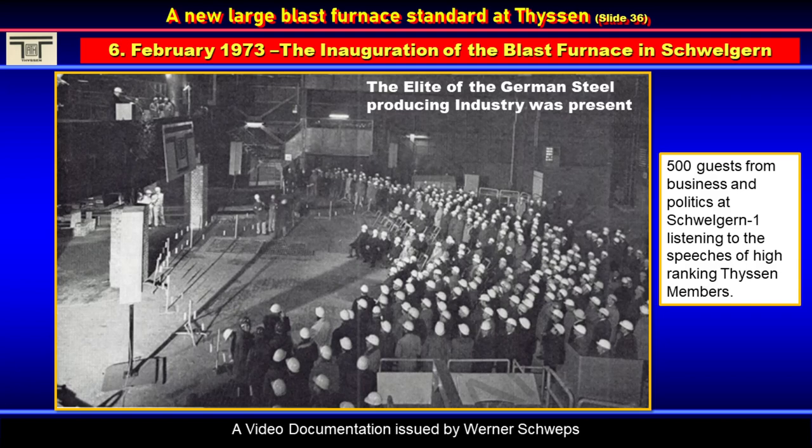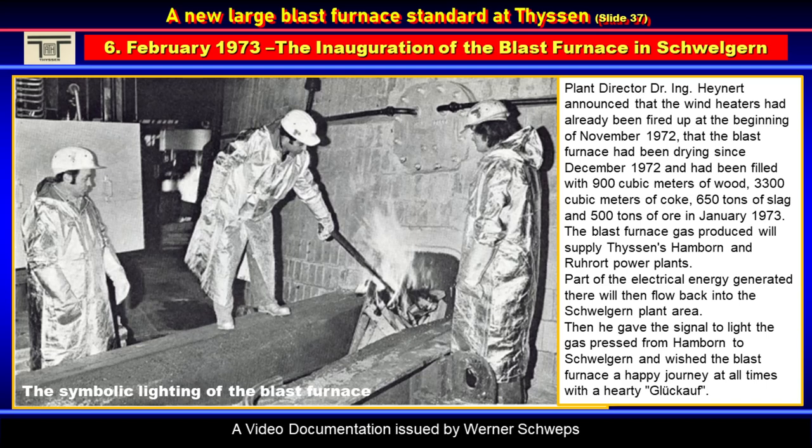Plant director Dr. Engineer Gerhard Heinert announced that the wind heaters had already been fired up at the beginning of November 1972, that the blast furnace had been drying since December 1972 and had been filled with 900 cubic meters of wood, 3,300 cubic meters of coke, 650 tons of slag and 500 tons of ore in January 1973. The blast furnace gas produced will supply Thyssen's Hamborn and Ruhrort power plants. Part of the electrical energy generated there will then flow back into the Schwelgern plant area. Then he gave the signal to light the gas pressed from Hamborn to Schwelgern and wished the blast furnace a happy journey at all times with a hearty Glück auf.